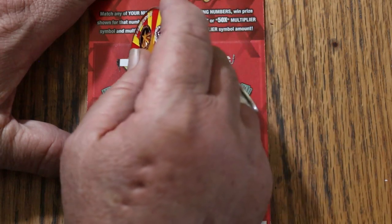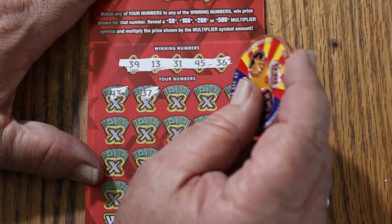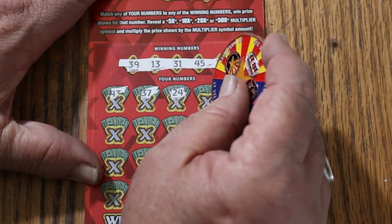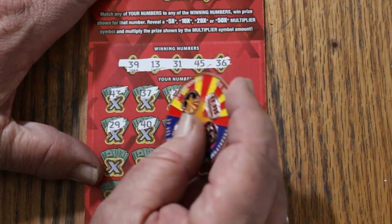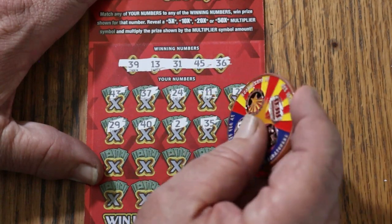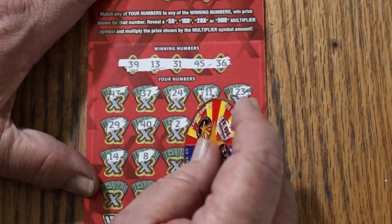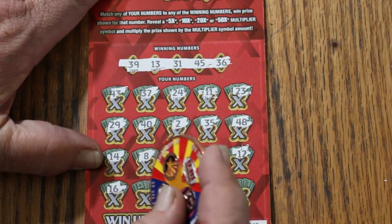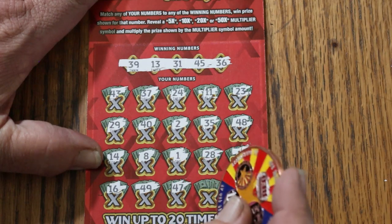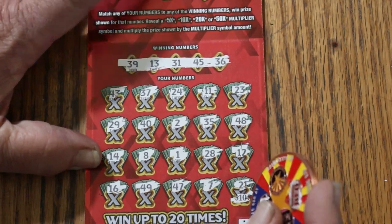39, 13, 31, 45, and 36. Let's see if we get it back to back. A nice fat multiplier as well. 43, 37, 24, 11, 23, 29, 40, 2, 35, 48, 14, LV's 8, number 1, 28, 12, 16, 49, 47, number 7 in the corner, and in the corner 4, well, 10 bucks, I'll take it. 21, couldn't do it, no back-to-back. All right, ticket 16.